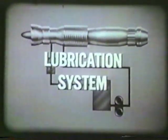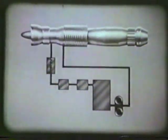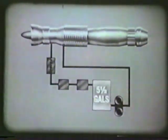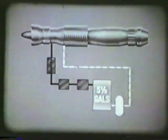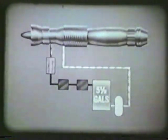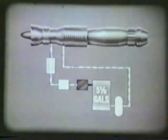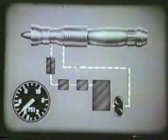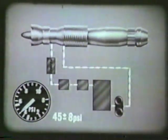Let's cover briefly the lubrication system of the J57 engine. This engine has a self-contained lubrication system. The oil is stored in a 5 1/2 gallon capacity tank. A high-pressure pump forces oil to the main bearings and accessory drives of the engine. 6 scavenger pumps return the oil to the tank through an air oil cooler and a fuel oil heat exchanger. Normal operating pressure is 45 plus or minus 8 psi.